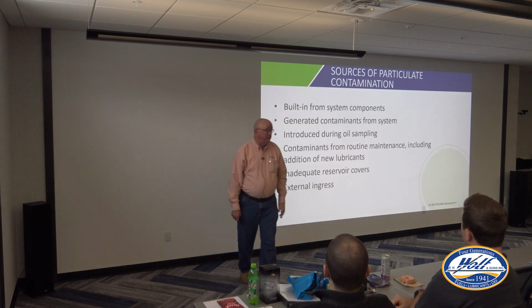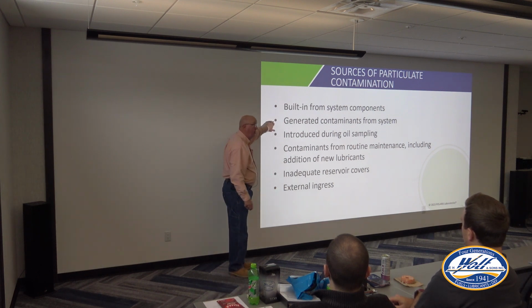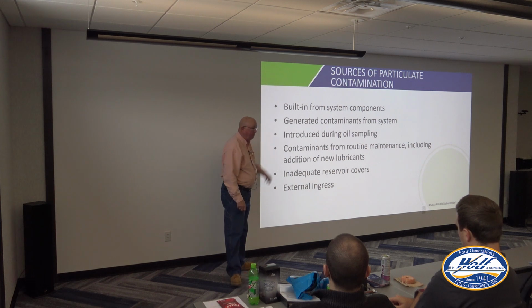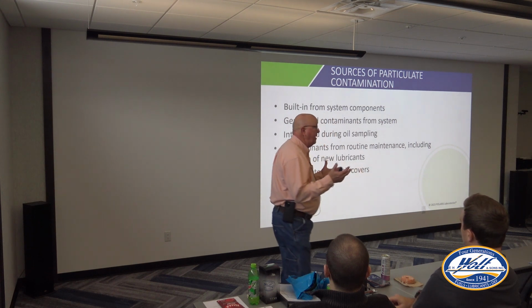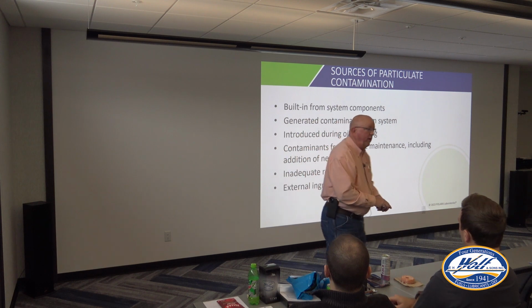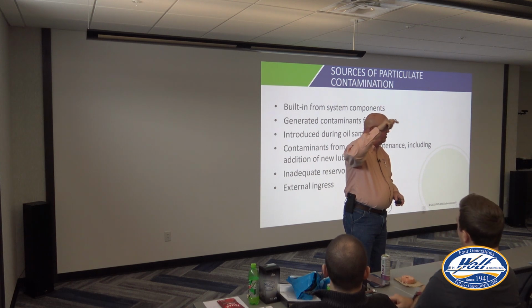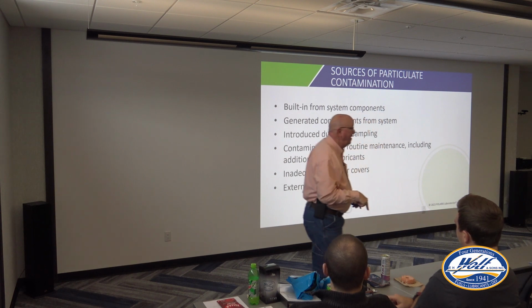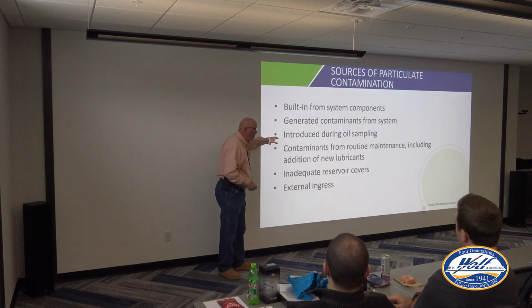Generated contaminants from the system. When those particles break off, those surfaces break off, they're going to be contaminants themselves. Introduced during oil sampling: anytime you open that system up and you pull a sample with a vacuum pump, you've opened it up to outside contaminants, air, water, dirt. How many people in here have pulled oil samples? The majority. How many in here have been trained in the proper method to pull an oil sample? That's what I usually see. We're going to get to that in just a minute. But when you pull that sample, you can introduce dirt at that time.